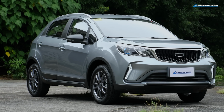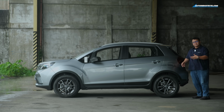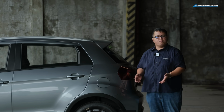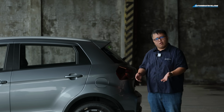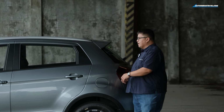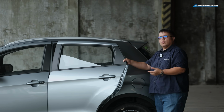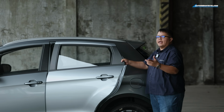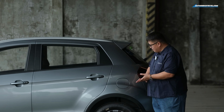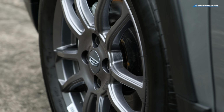And speaking of crossovers, I'm hesitant to call this a crossover, even though it does have decent ground clearance at 185 millimeters. But you look at the proportions of the vehicle, it's really more like a hatchback in many ways. That's something to keep in mind. Of course, they didn't even bother tucking in the door handles like here, similar to what Honda's been doing with some of their models like the HR-V. But really, it's all well and good. We'll show you the interior in a bit. It also has front and rear disc brakes, which is actually pretty cool.